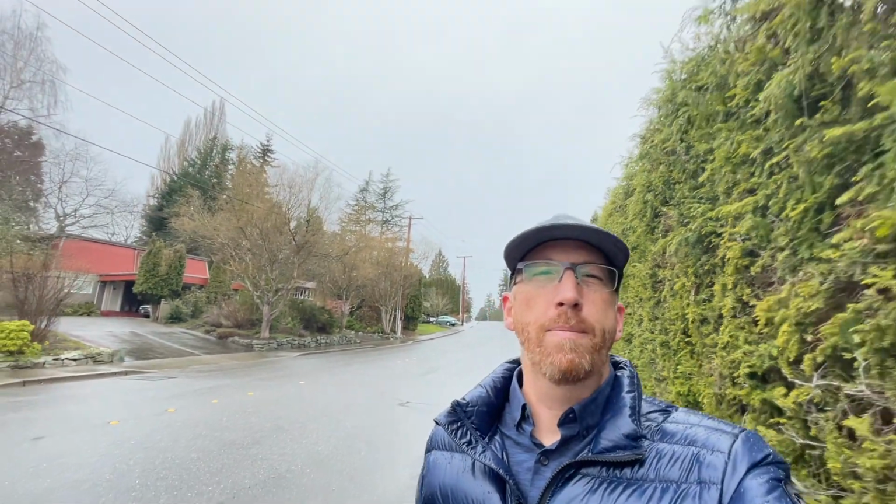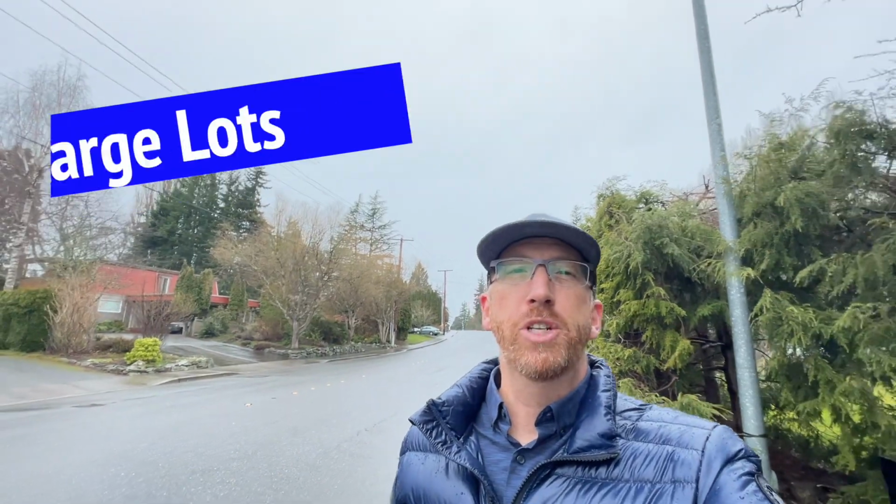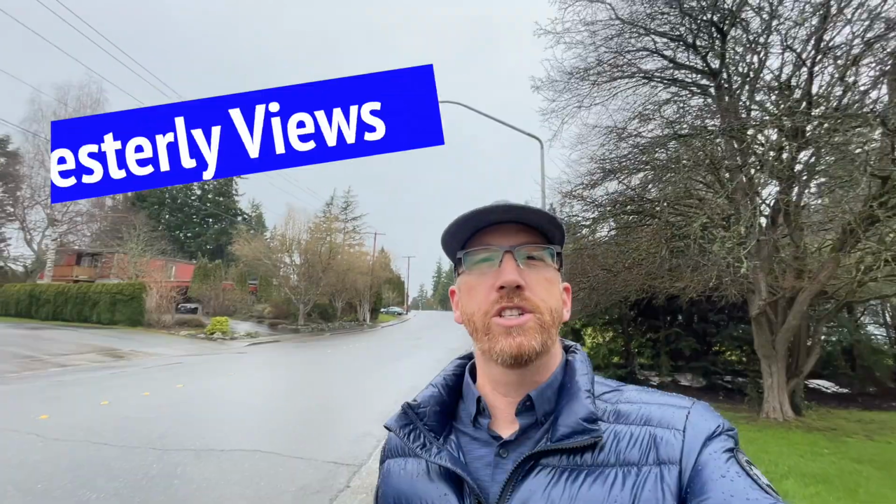Welcome to the Edgemoor neighborhood here in southern Bellingham. Edgemoor neighborhood is known for its large lots, nice mature landscaping, beautiful trees. So you can see behind me here, there's some nice views of the mountains there. If we go back up this way, we would head over further into the Edgemoor neighborhood to some of the higher end homes which will have westerly views of the bay.